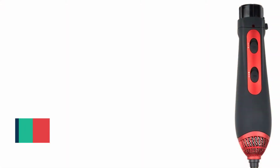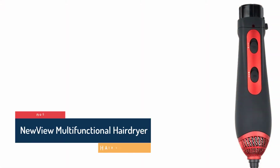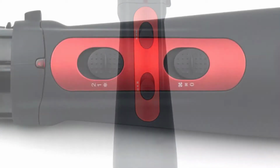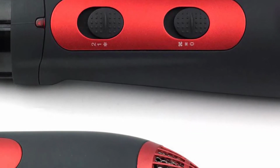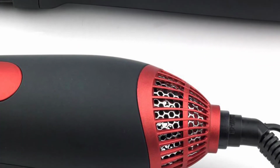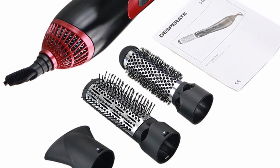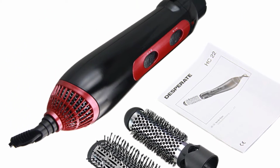Number 5. NewView Multifunctional Hair Dryer. It is one of the stylish hair dryers. Its size is 23.4 cm. It has an unfoldable handle. It has 2 gears. It has a 360-degree swivel cord. A European plug is connected to it.